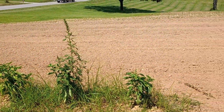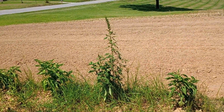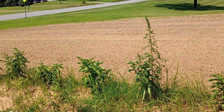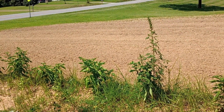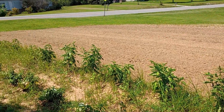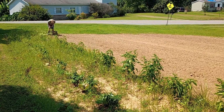Plant some mustard greens over here. Not the whole thing ain't gonna be a mustard green, but whatever he's got in this little sack. We're gonna plant some kale over here too. We might even plant some more turnips. I don't know what he's got planned. But right now he's going to plant some mustard greens.